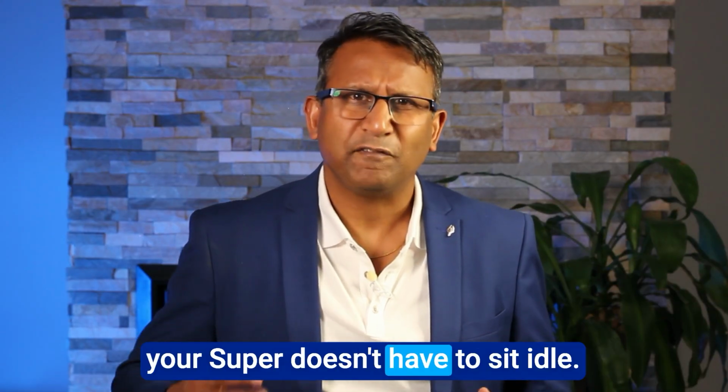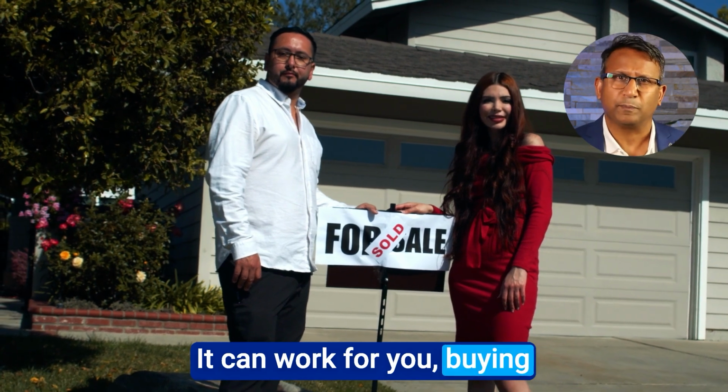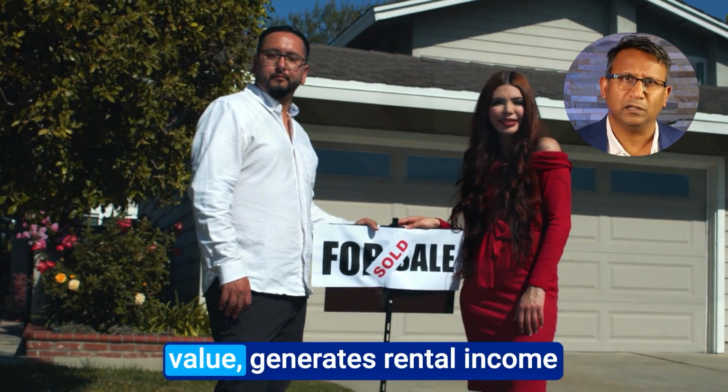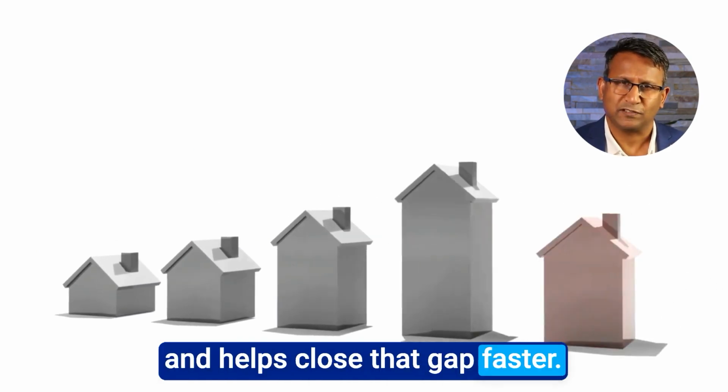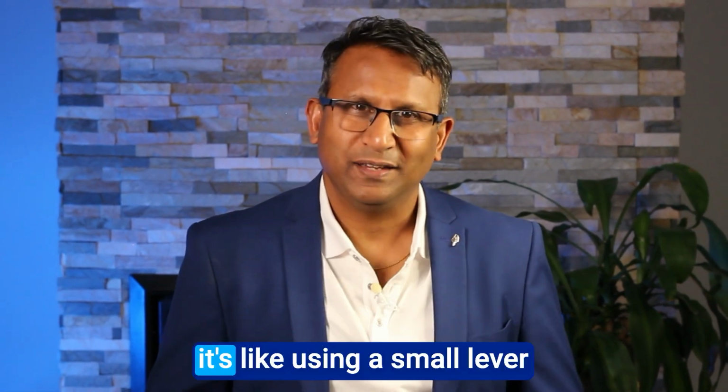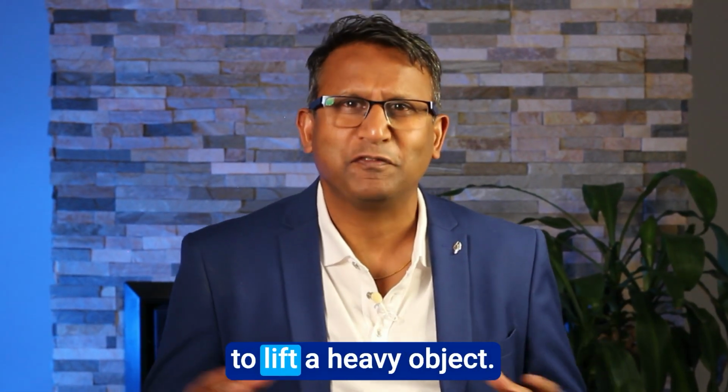Your super doesn't have to sit idle. It can work for you buying property. An asset that grows in value, generates rental income, and helps close that gap faster. Leverage is a game changer. It's like using a small lever to lift a heavy object.